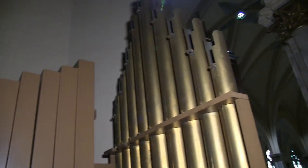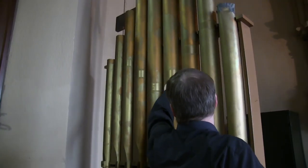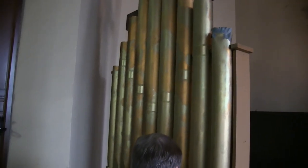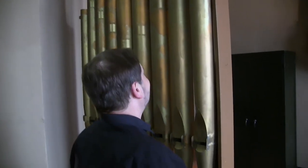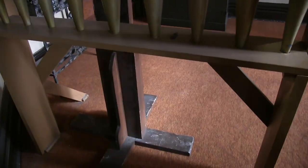And as I mentioned earlier, some of the pipes, the sub-bass and the open diapason, have been put outside the chest, and there's actually a matching set of dummy pipes on the other side that obviously came out of some other organ because there's some stenciling visible behind the gold paint.